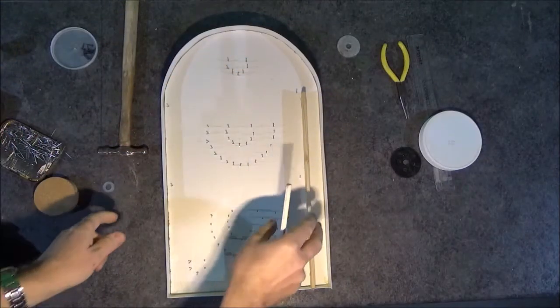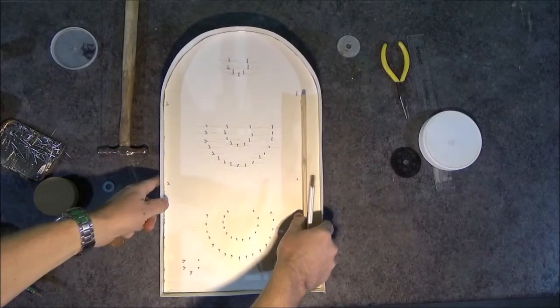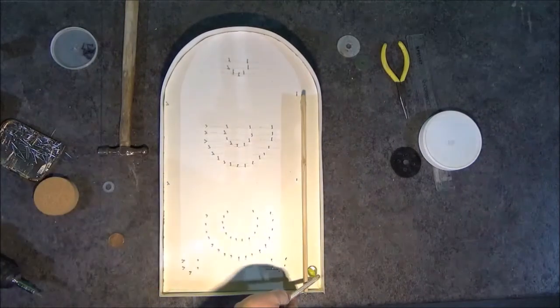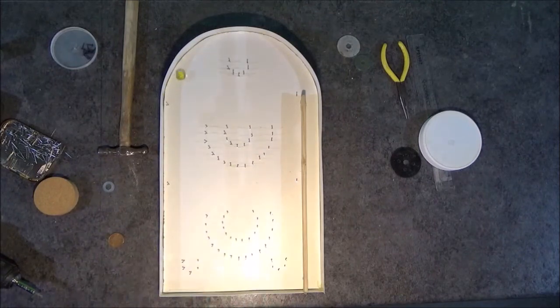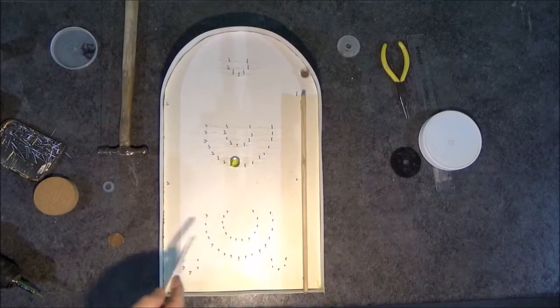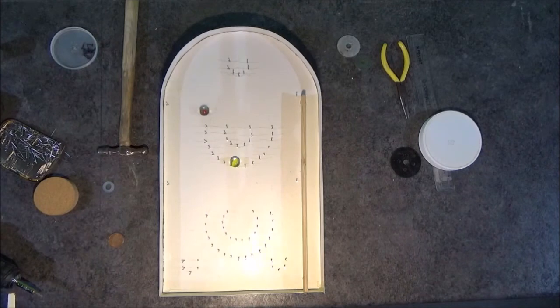And there it is, my marble bagatelle game. Let's see if it works, shall we? I'm going to put my first marble in, and oh, it's hit the bumper, and you can see the springiness, can't you, of the marbles hitting the nails. Let's try another one.